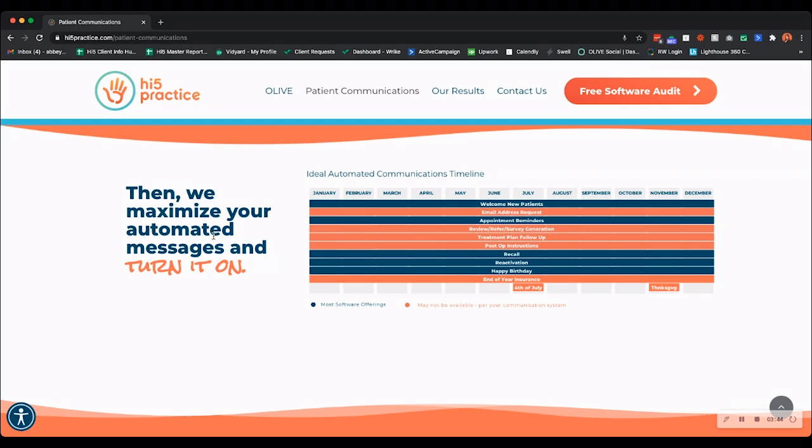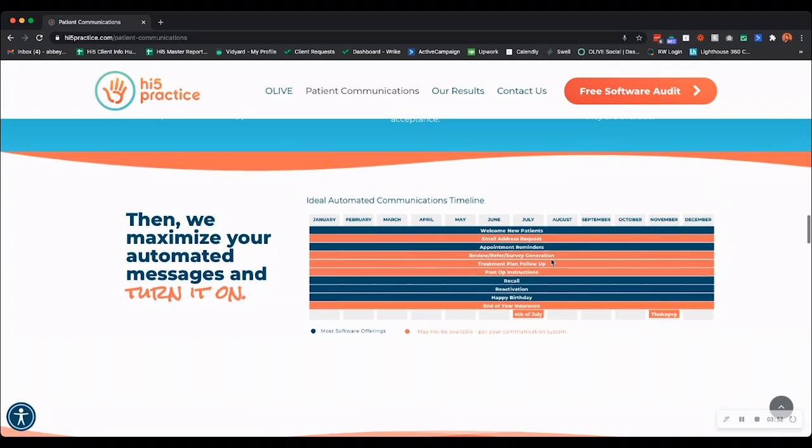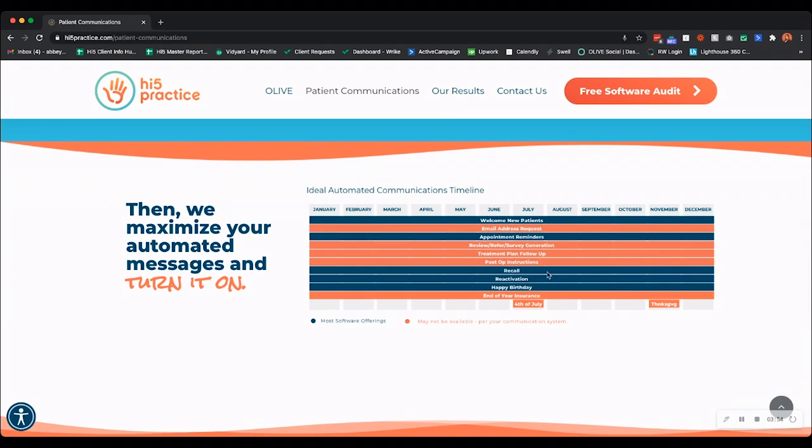And we maximize your automated messages by turning these all on. Don't be scared to turn these on. We customize them. You can see how many actual communications we recommend to be sent out and turned on. Now, depending on your communication software, you might not have all these, but that's okay. Anything is better than nothing because you're still going to be communicating to your patients to let them know what they need to be doing.